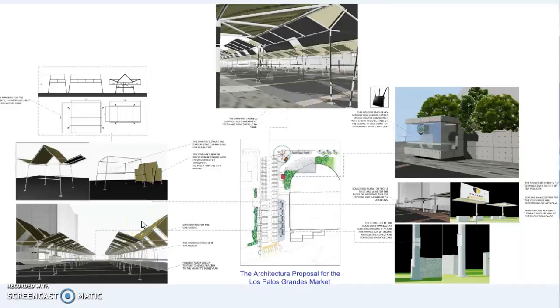Okay, now I'm going to speak about the proposal, the Los Palos Grandes architectural proposal. As you can remember from the other presentations, the market had a number of problems with a number of solutions. This proposal is the solution of what implies architecture and design.